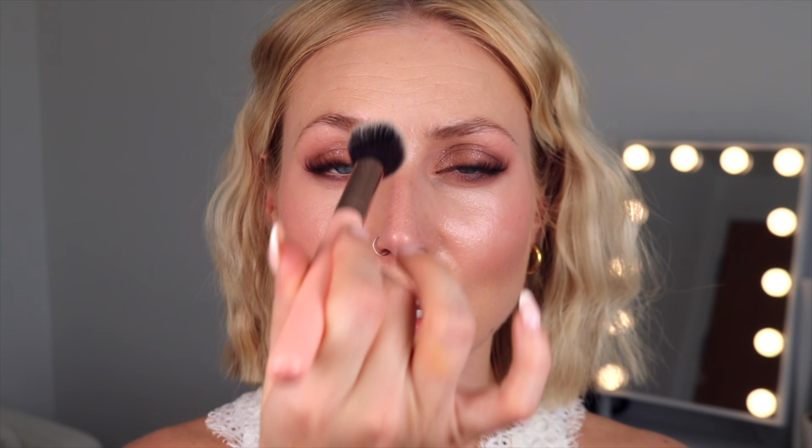Done all our cream products, we're going to go back in with Fix Plus. This is what's going to keep your makeup on for longer. And we have to set all this in place so that it does actually stay. This is the Laura Mercier translucent powder. Sweep the powder underneath the eye, so exactly where we did the concealer. Anywhere that we need to set, our chin, our T-zone.